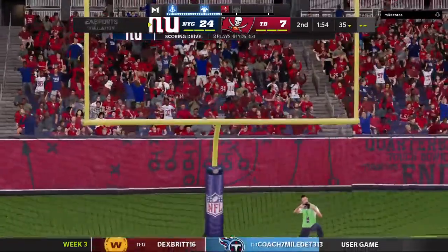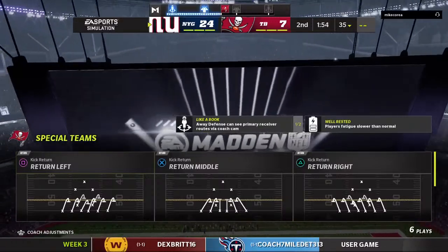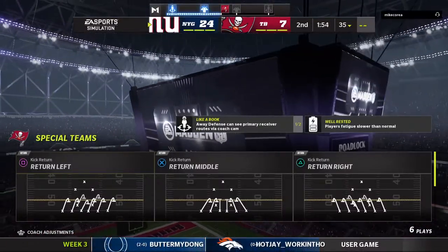Extra point by Nagar is up and good. And that'll make this a 3-score game now. The lead moves to 17. Buccaneers 7.